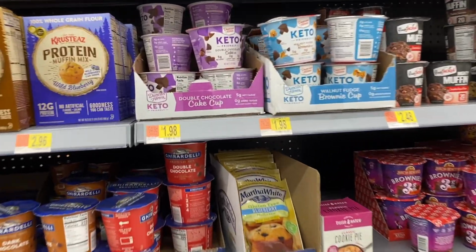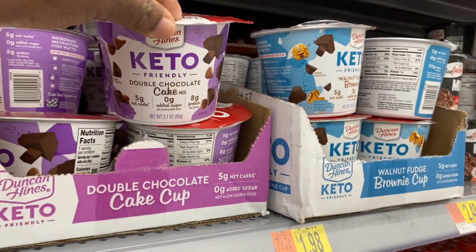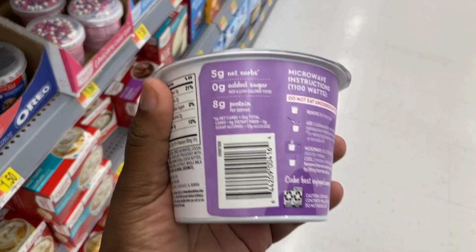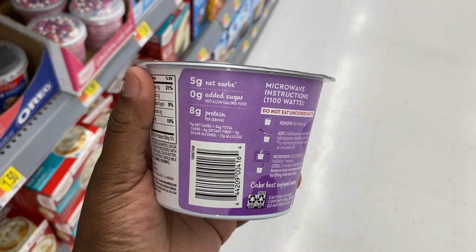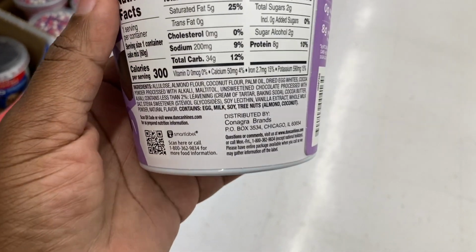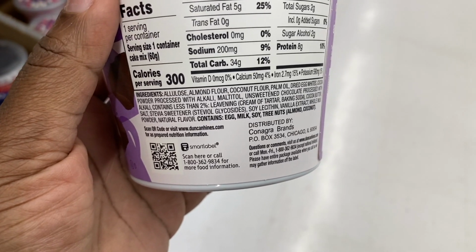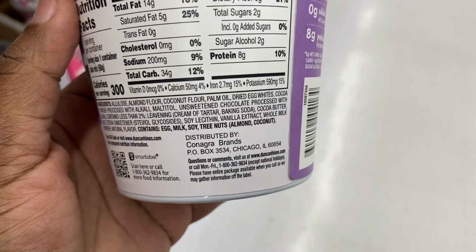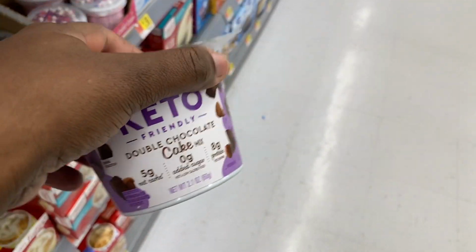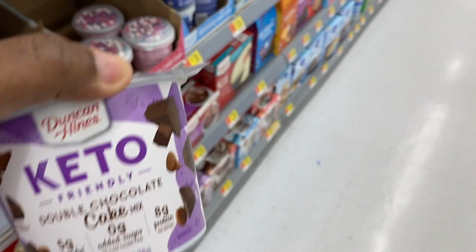I'm not sure if I did a review on these, but I've been really liking these Duncan Hines keto-friendly cake cup thingies. And you see here, it has 5 gram net carbs, 0 added sugar, and 8 grams of protein. And yes, the ingredients are not so pretty. You have maltitol, which is not great. You know, allulose is the main source of sweetener, which is not too bad. But yeah, I don't eat this every night. It's a nice little treat, and I like how it tastes because it actually tastes like real cake. So yeah, I'm getting one of these.